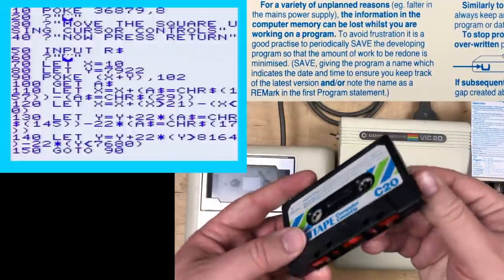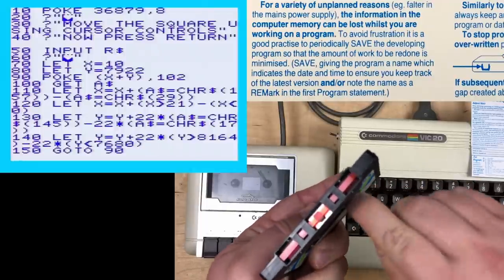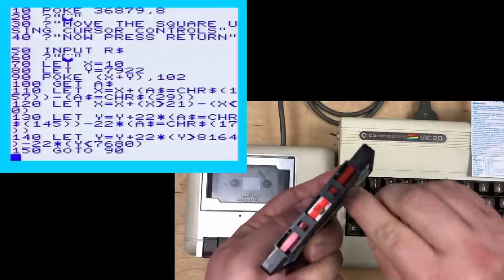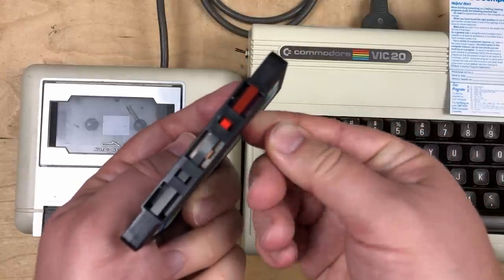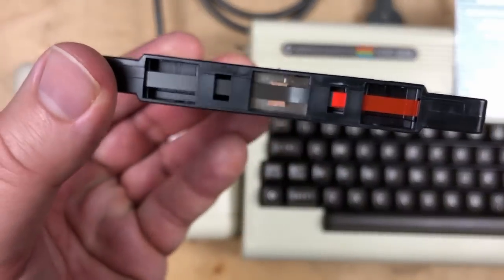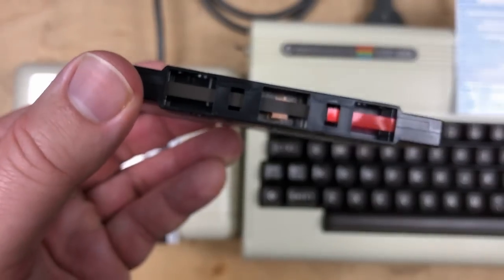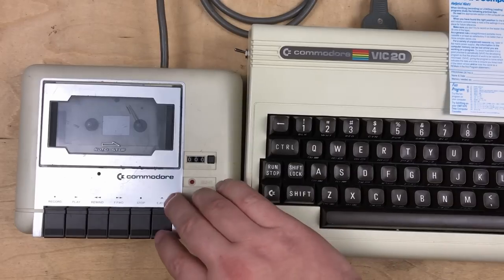Okay, so I've got this cassette. I'm actually going to advance it here with my finger past that leader. What did it say? There's like 20 centimeters of it. Oh, yeah, there we go. There's some tape. Does it look good? Looks pretty good. All right, let's put it in.